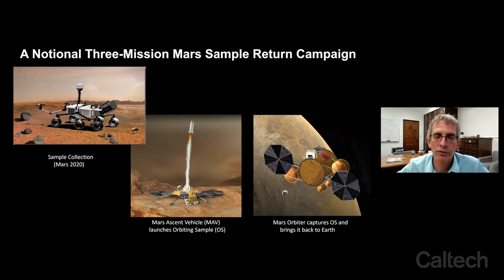And we will, Mars 2020, will put the samples on the ground, and the fetch rover will pick them up and ferry them to the rocket, the Mars Ascent Vehicle, and put them in a container about the size of a soccer ball, we call the orbiting sample. That's inside the rocket. And that is then launched into orbit. And in the final image on the right, you see the third mission, which will capture this soccer ball from orbit and bring it back to Earth. And the current notion is that the samples could be back to Earth as early as 2031. And when I say that, people often think, oh, gosh, that seems like a long time from now.